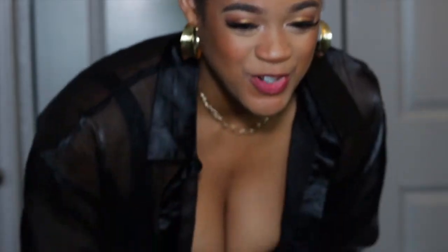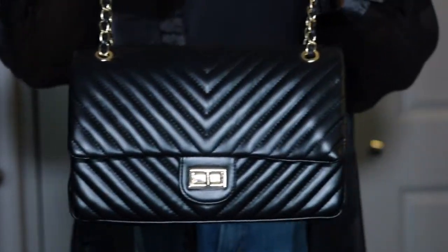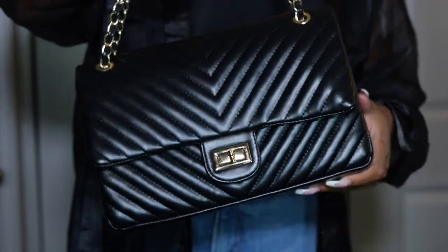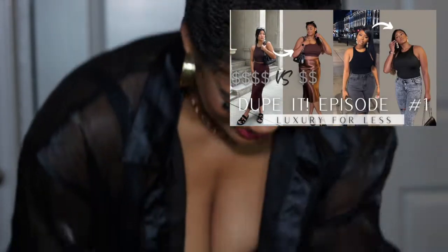Hi guys, I also forgot to talk about the purse that I'm gonna be bringing too. This is the purse from Red Dress. Freaking love it. It's giving me Chanel vibes. Like, I love it. I've talked about this dress in my last video, so yes, go check that one out.